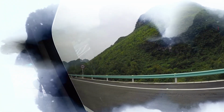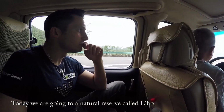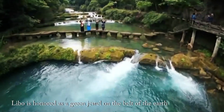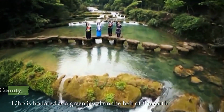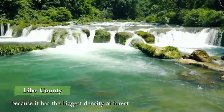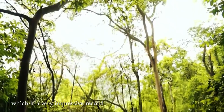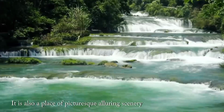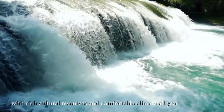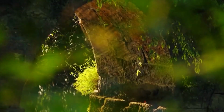Day 4. Today we are going to a nature reserve called Libo, which is listed as a World Natural Heritage. Libo is honored as a green jewel on the belt of the earth because it has the biggest density of forest in the world on the same latitude, which is a very impressive record. It is also a place of picturesque, alluring scenery with rich cultural resources and comfortable climate all year.